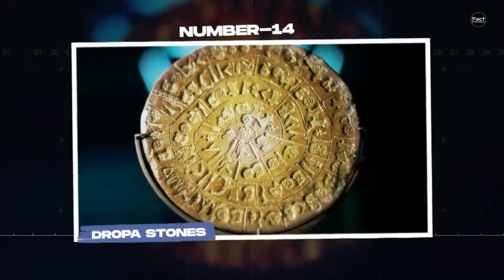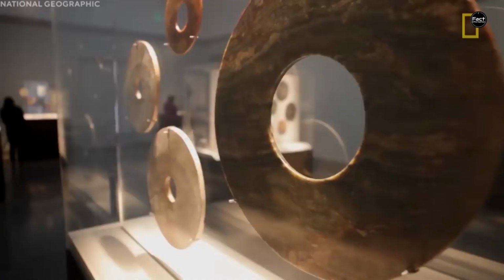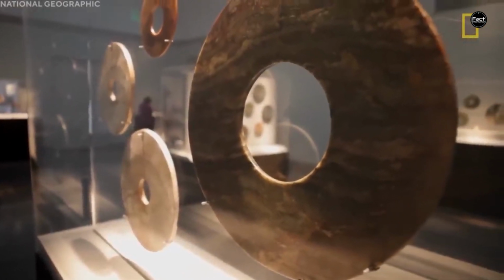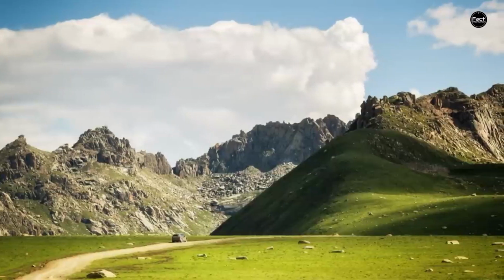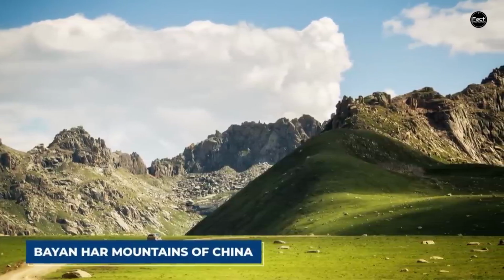Number 14, Drapa Stones. The Drapa Stones are a collection of allegedly ancient, disc-shaped artifacts that have sparked controversy and intrigue since their purported discovery in 1938. According to the story, Chinese archaeologist Chi Pu Te and his team discovered the mysterious stone discs in a cave system in the Bayan Har Mountains of China.